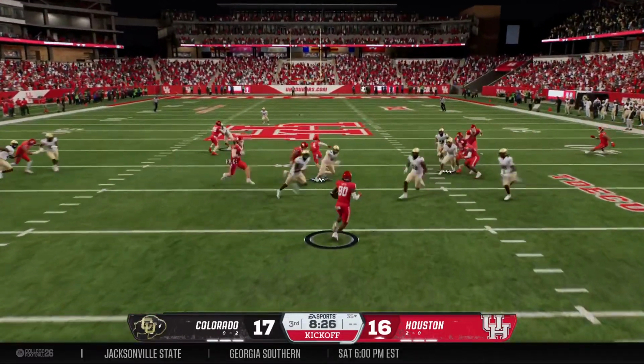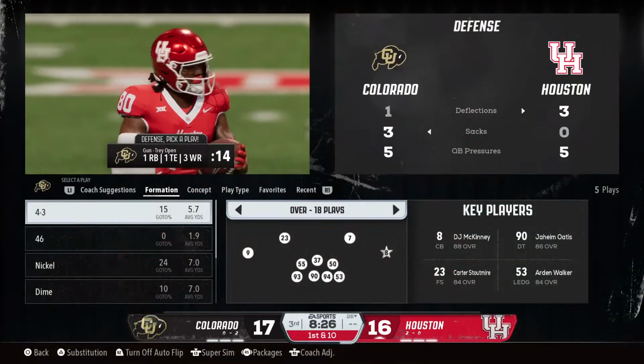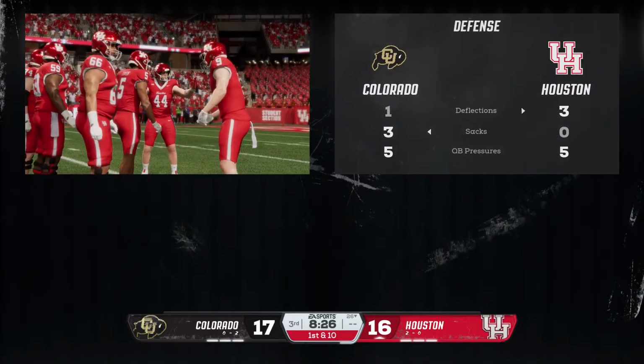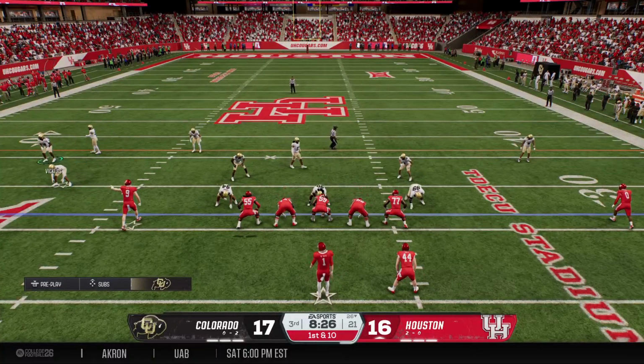From inside his own 15, looking for room. Able to find enough room to get it out across the 25. He's brought down to the 26. Here comes the Houston offense once again. You can feel the momentum starting to swing in this stadium.